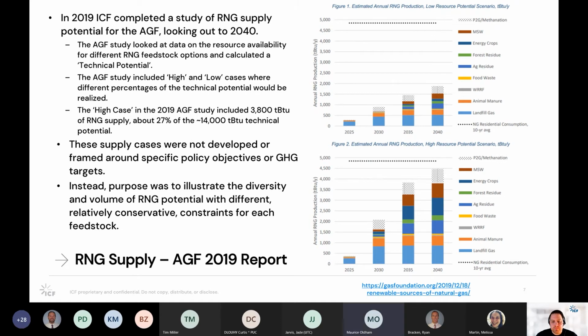So in the 2019 study that ICF completed, we looked at the resource availability for RNG feedstocks across those eight feedstocks I mentioned, and we estimated a technical potential. It was an inventory of the biomass feedstocks that could be used to produce RNG, and we developed this number. It was estimated at around 14,000 trillion BTUs across the US.